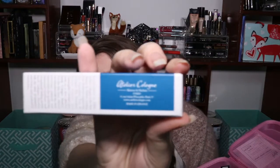And then it came with a Turine. I have no idea how to pronounce this brand. I'm not going to try to pronounce this brand. That is what this looks like. Cologne. I can pronounce that part of the brand's name. So that was what was in this particular box.